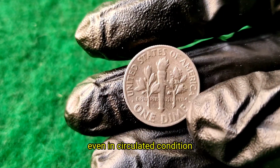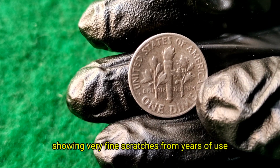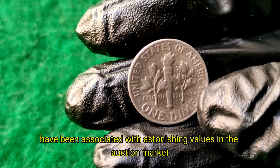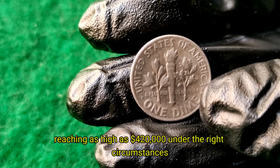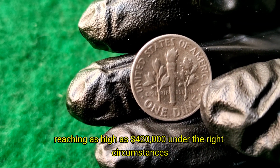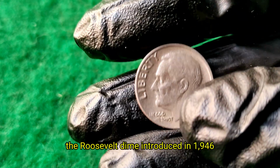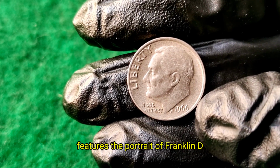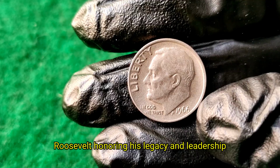Even in circulated condition, showing very fine scratches from years of use, certain rare examples of this coin have been associated with astonishing values in the auction market, reaching as high as $420,000 under the right circumstances. The Roosevelt dime, introduced in 1946, features the portrait of Franklin D. Roosevelt, honoring his legacy and leadership.